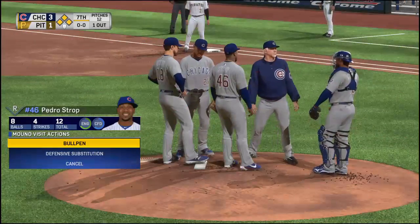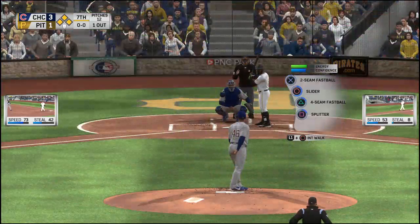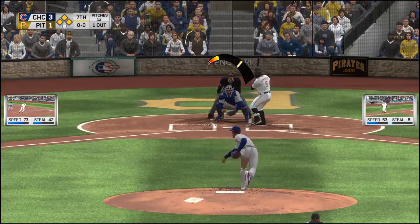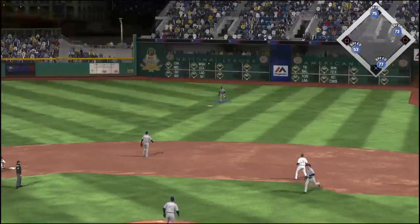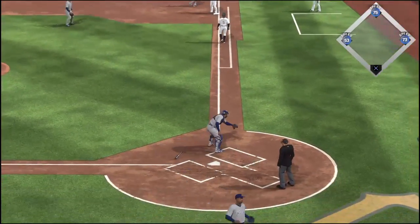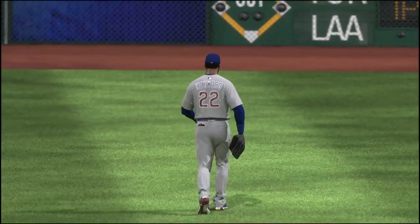Now time is called, and this could very well be to buy a few more pitches for those relievers. Here comes the first pitch. Takes this the other way to right. Hayward has it, and I'd be surprised if they send the runner. And there will be no attempt to score here as the bases stay loaded with two gone now.